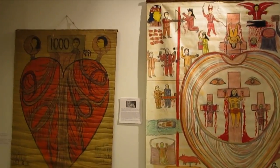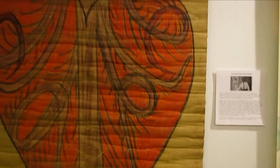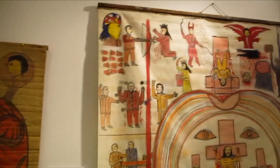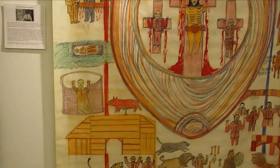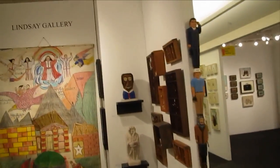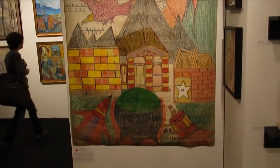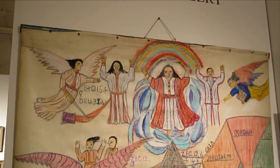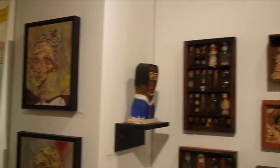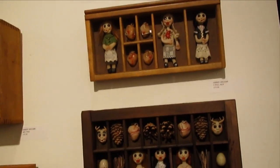Oh, this is the Lyndsey Gallery. And these are some pieces by Reverend Samuel David Phillips. And I guess if you're not challenged, being a reverend is another good category to be in if you're an outsider. It's nice. Some work by Amber Rome.